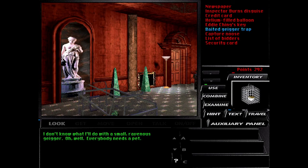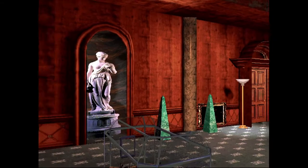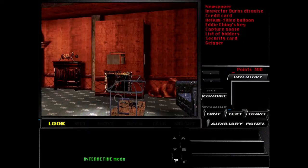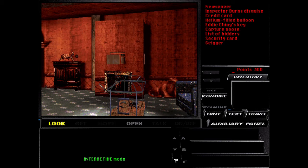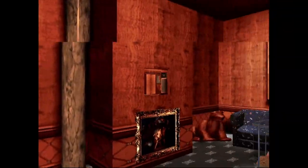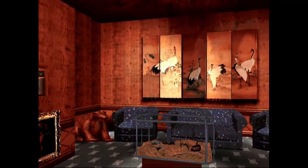I don't know what I'll do with a small, ravenous Geiger. Oh well, everybody needs a pet. Is there anything in the tank now? Why, these paintings are great! Open. An ultra safe. It's a safe. Nice terrarium. Okay.